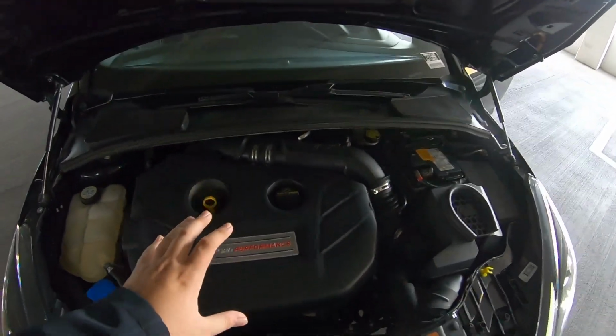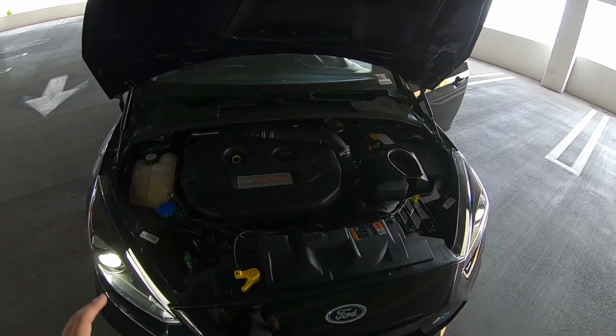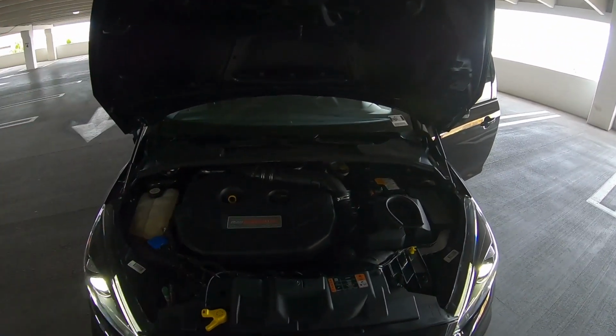But honestly, awesome car, man. I tell you guys, I can't wait to get behind the wheel and show you what this thing is like to drive. Speaking of that, let's go ahead and get to the drive. All right, so now it's time to drive this.